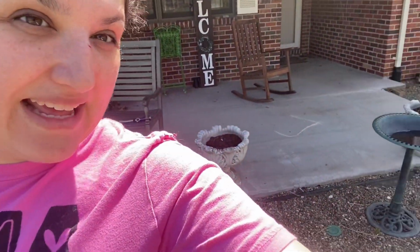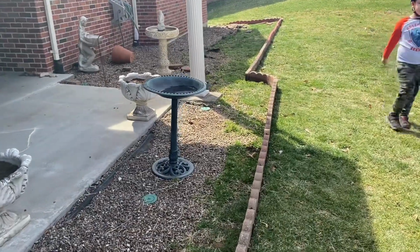I am back from the store. I've got some stone. It's not exactly the same, but it should work out just fine. So I am going to start unloading and get this edging done. Alrighty, here's a brief little update.